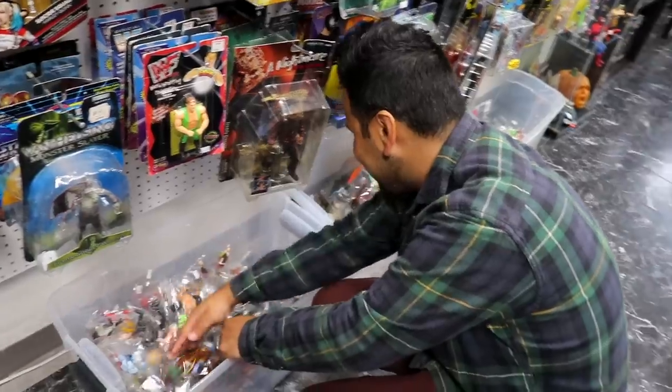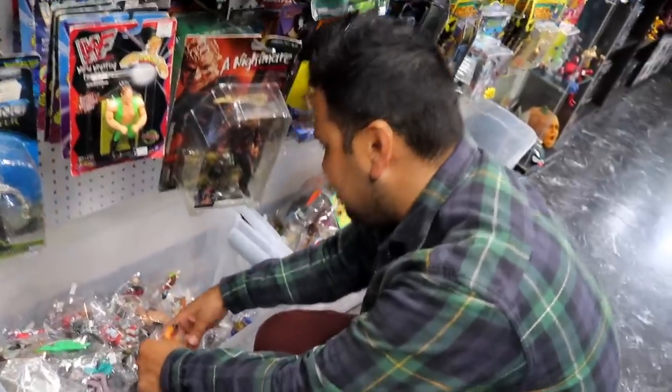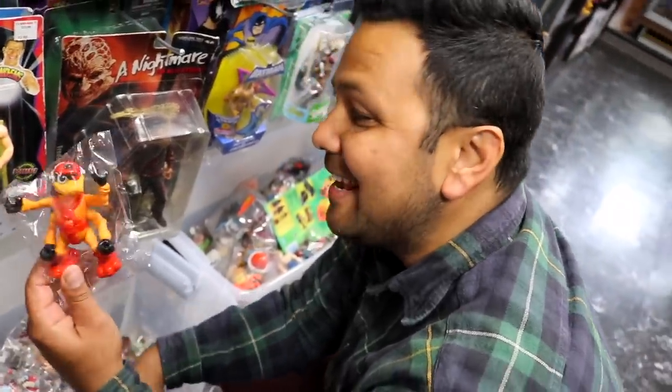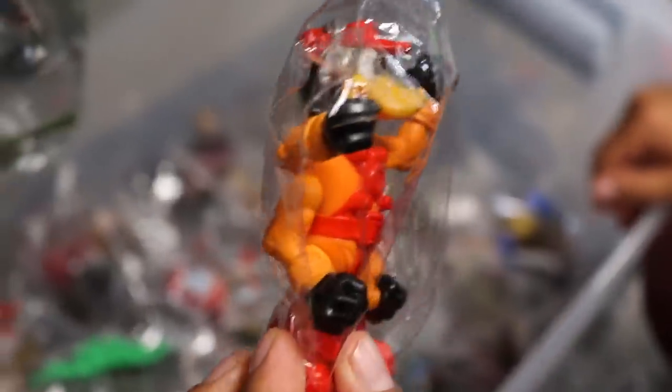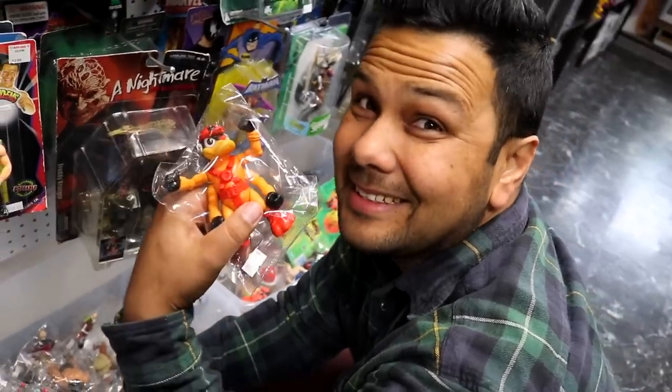So I love bins. He had a ton of bins. I was just going through all these bins, and I found one of the toys I've been looking for at the right price. All right, so this is probably one thing I am gonna buy. Deadeye Duck from Bucky O'Hare. He was missing the guns, but honestly, I've been looking for it. $5.